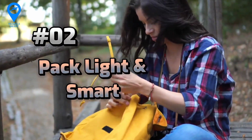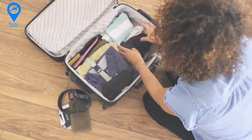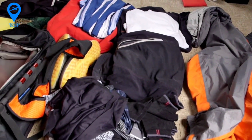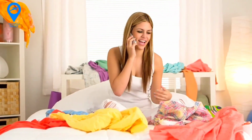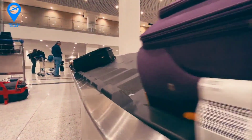Hack number 2, pack light and smart. Embrace the art of minimalist packing. Before you start tossing everything into your backpack, lay out all the items you think you need, and then halve it. Stick to versatile clothing pieces that can be mixed and matched to create various outfits. Remember, a lighter backpack means greater freedom to explore without the burden of excess baggage.